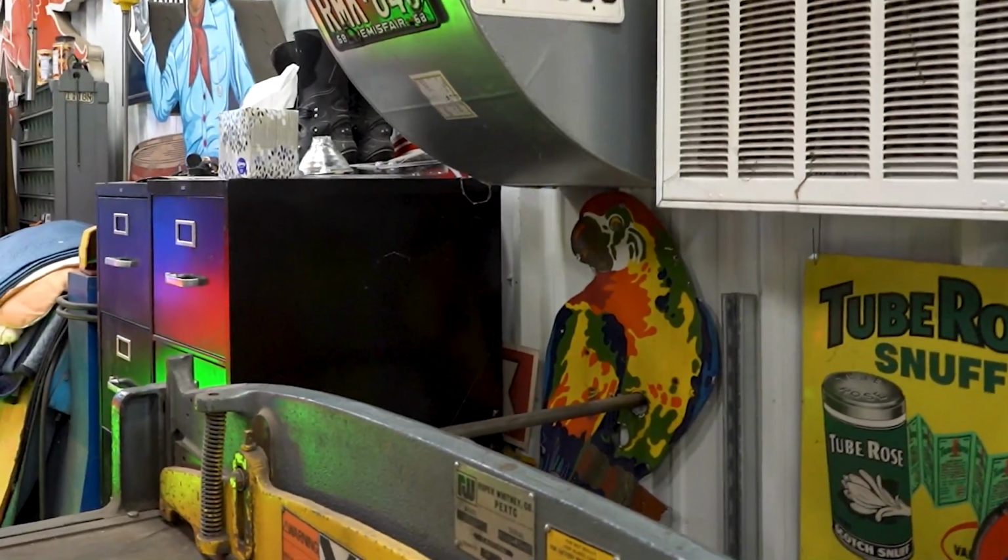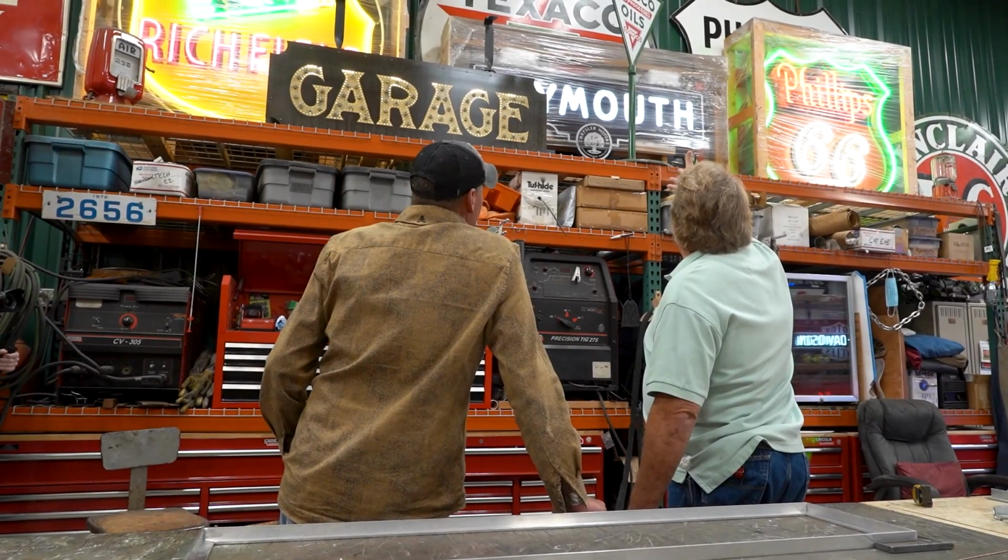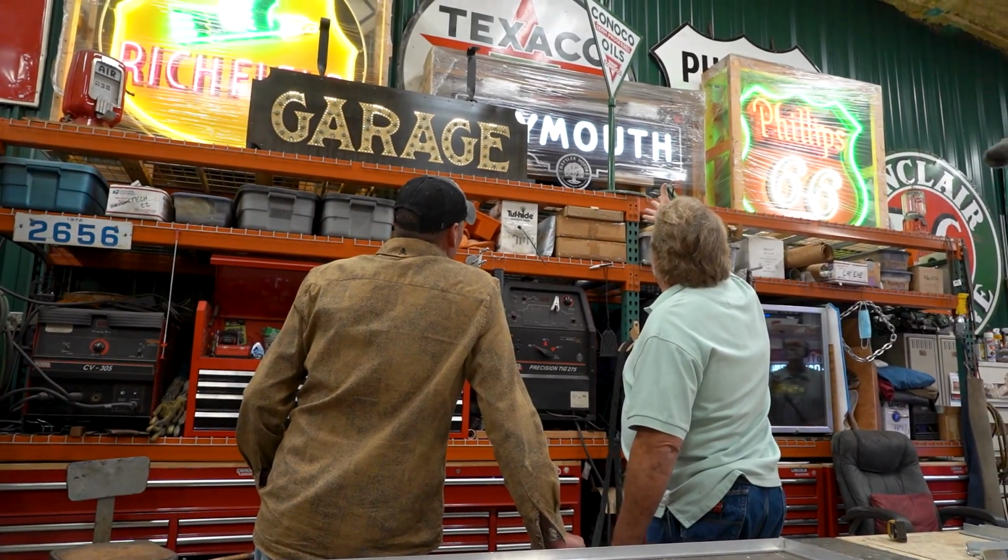So this is all the restoring you do, all the custom work, it's all done in here? Yeah, for the most part, everything's done here. There's some reproduction signs, there's some original signs. That's a milk glass sign. That's a real early Chrysler sign. So basically you have a form, you heat up the glass sheet and it goes around it, yeah.